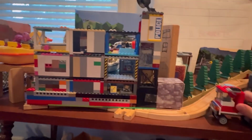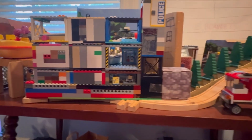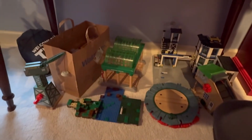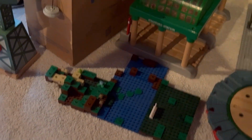Here is the table that I use as just storage. This is where the Wellsworth Station and Airport set was for season 1. And under here is just a couple of random buildings, like my Knapford Station. I've been thinking about getting the building that came with the 2007 one, a little pond piece, my duplicate Cranky, some Minecraft blocks, my favorite Lego City Police Station, and the coal hopper.